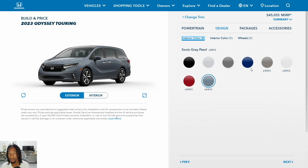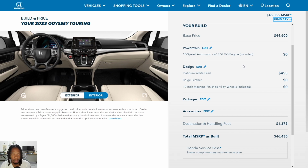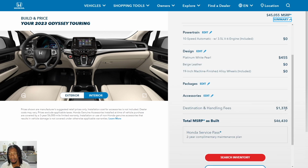So we're gonna jump back into the platinum white pearl, and with the beige interior, and I'm gonna price it out. This is a 23, but I'm pretty sure most dealerships have already run out of their 23s, and 24s are coming in. So if you could get a 23, base price is 44.6 plus 455 for the premium color, platinum white pearl. Destination handling is $13.75.